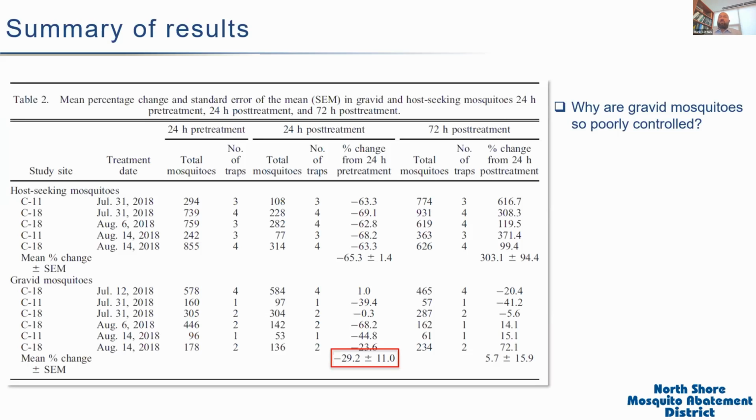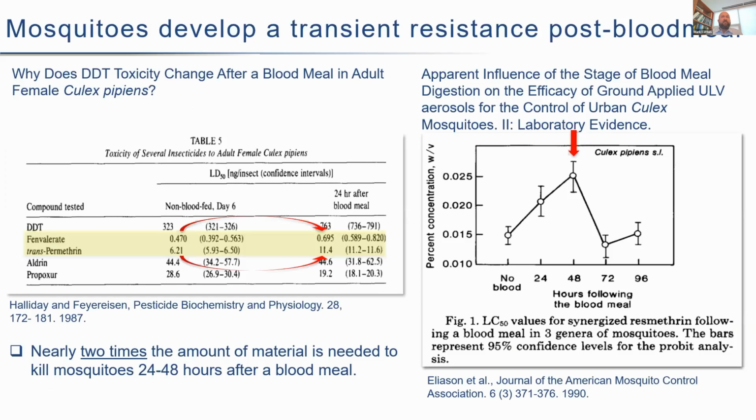Now, going back to the gravid mosquitoes, this was the next part of the puzzle that we really wanted to understand. Why are these only half as well controlled as their host-seeking counterparts? And half the time, the answers can be found deep in the literature. So going back to 1987, we find that this has been addressed in the literature in the past, and it has implications for what is happening today.